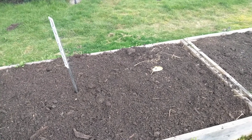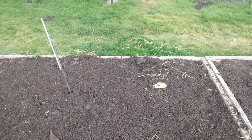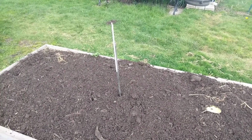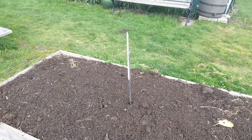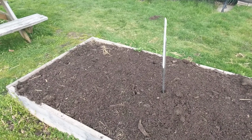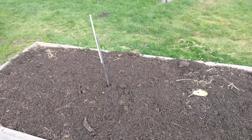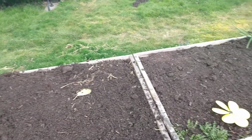And because I'm in 6A, I need to plant long day onions. That just means that they need a long day of sun in order to form a bulb, and that's about 12 to 14 hours. So that's why I'm planting the long day.